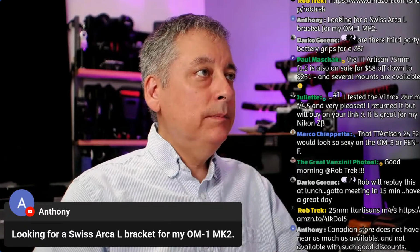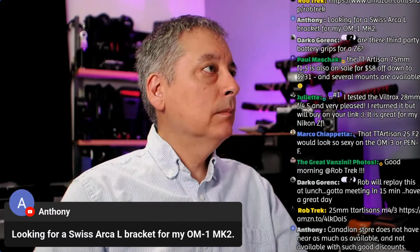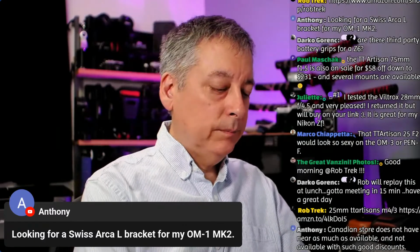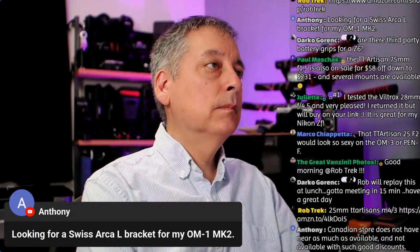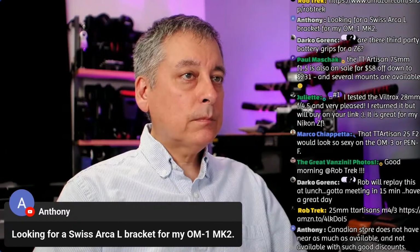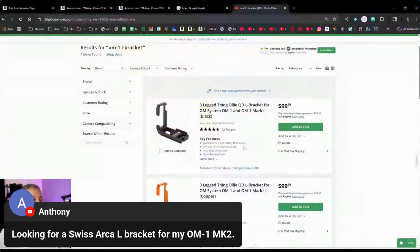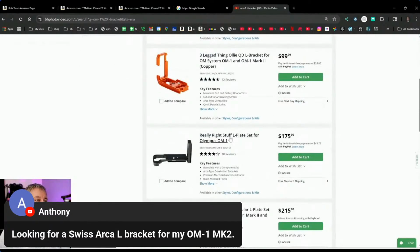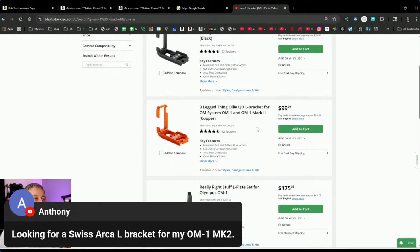There's a couple other generic ones here. A three-legged thing. So there's ones like this, right? These are $99. There's the one from Really Right Stuff. This one is a full bottom plate. I recommend this one, even though it costs more. This one gives you the full bottom plate protection, whereas this one sort of stops where the battery door is. But either one works great.